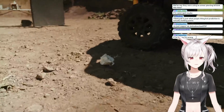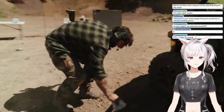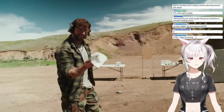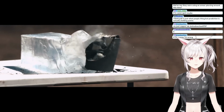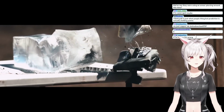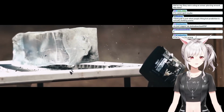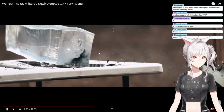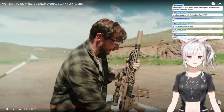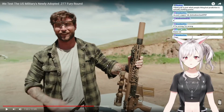I think it stopped it, dude. I think the armor's done, but I think it caught it. Yeah, it caught it. You're gonna need a projectile that's armor piercing to get through. As we can see, the round.